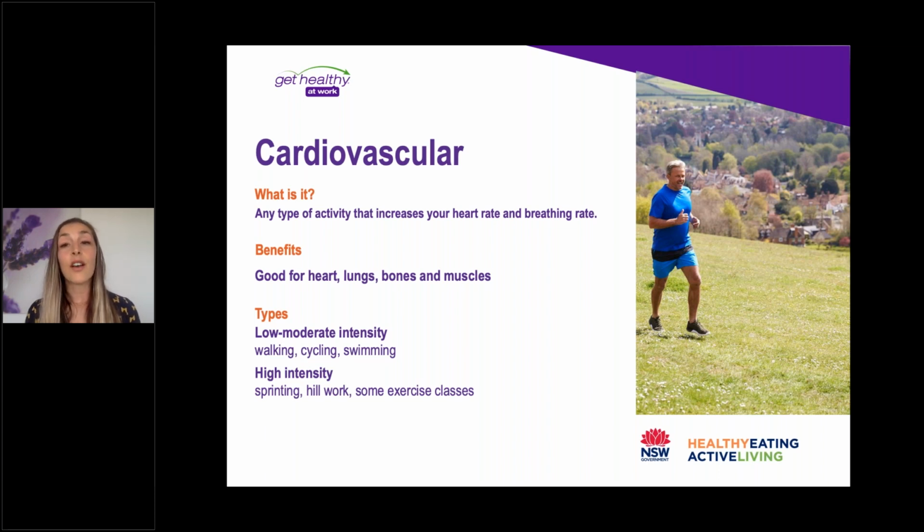It also has benefits on the skeletal muscles by enhancing and promoting blood flow and improving circulation to the muscles in use. For cardiovascular activities that require impact, this form of activity also supports bone strengthening. So types of exercise that fall into this category are things like walking, cycling, swimming, sprinting, or hill work.